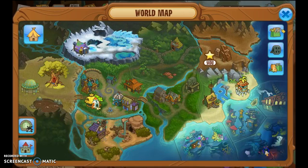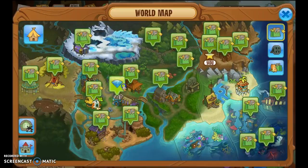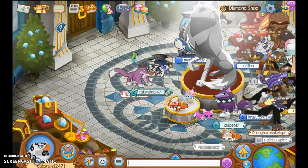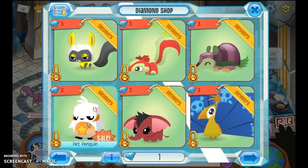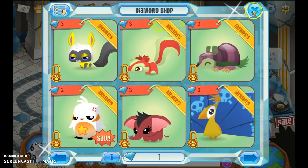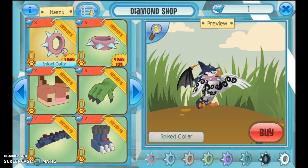And now let's go check out the diamonds. The diamond sale. The spikes. Alright, let's see how long this takes. Oh wow, that was pretty quick. Oh my god, look at all the people. Look at these amazing penguins. Okay, yeah, I know. Alright, can I click it? Okay, I can. So here we have the spikes.